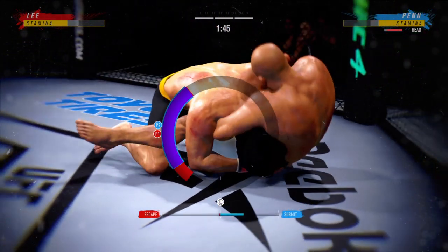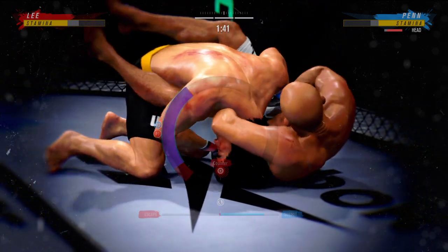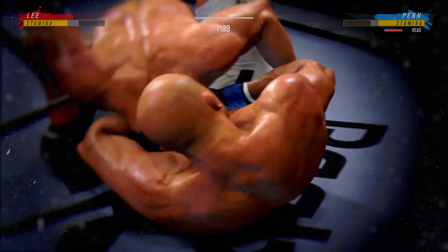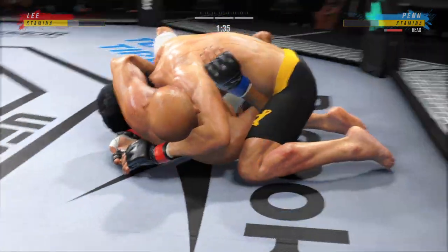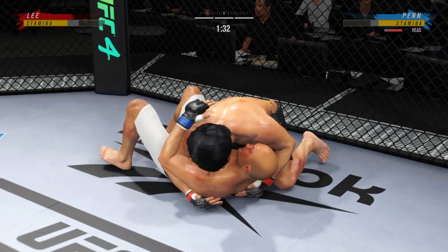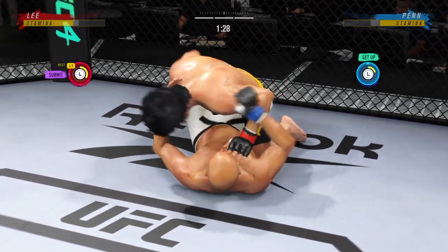Watch the guillotine. Oh, we're getting a finish here. Oh, beautiful counter there as he gains the side mount and tries to get out of this guillotine by, wow. All right, right into side control. Upper body strength figures to be put to good use here.